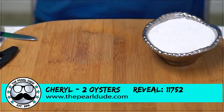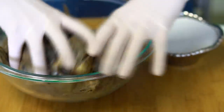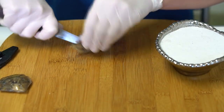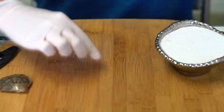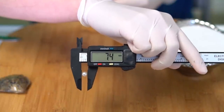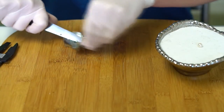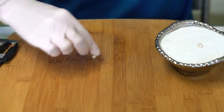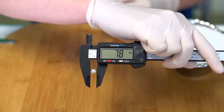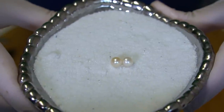All right, next reveal is for Cheryl. Reveal 752. We're opening two oysters. It is a bright, bright white. And more of a creamy white, just has a little bit more of a warm tone. Pretty big, 7.8. Two classic pearls. Congratulations, Cheryl.